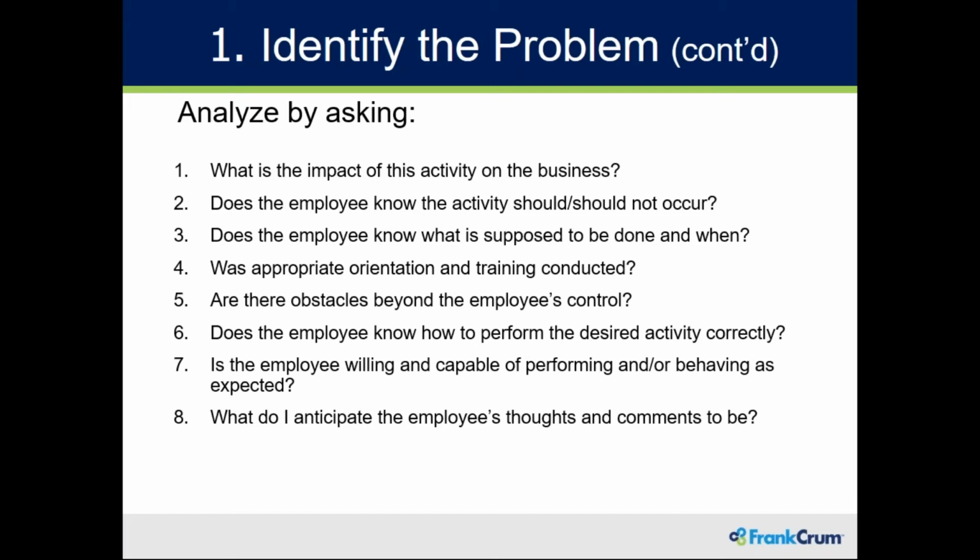Also, you want to consider, what do you anticipate the employee's thoughts and comments to be? This is something that hopefully you or your managers know your employees well enough that you can plan ahead for the employee's reaction so that you're well equipped to formulate an appropriate response. I'll be touching base on this a little bit later when we discuss the meeting and communication portion.